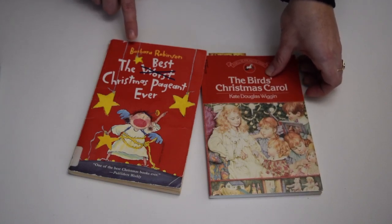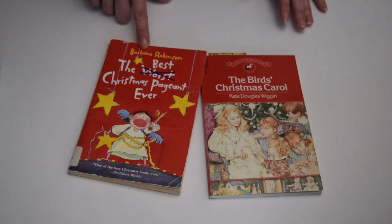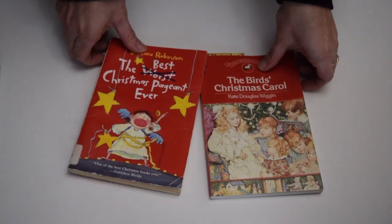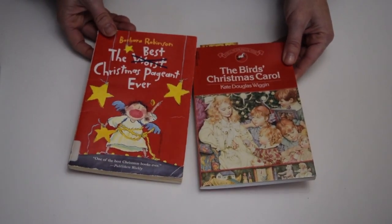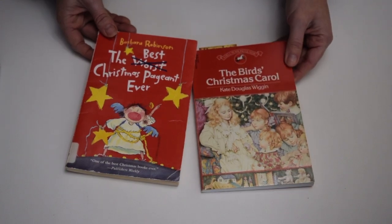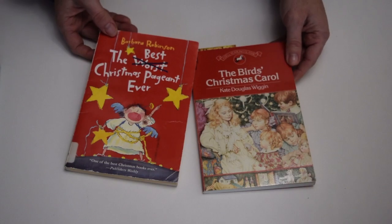And then we have, by Barbara Robinson, The Best Christmas Pageant Ever. I have never read this, but I heard it was really good. And both of these are pretty short. They're only about 7 or 8 chapters apiece. So I figure if we start these the first week of December, just read a chapter a day, we should be able to finish them both by the time we go on break.